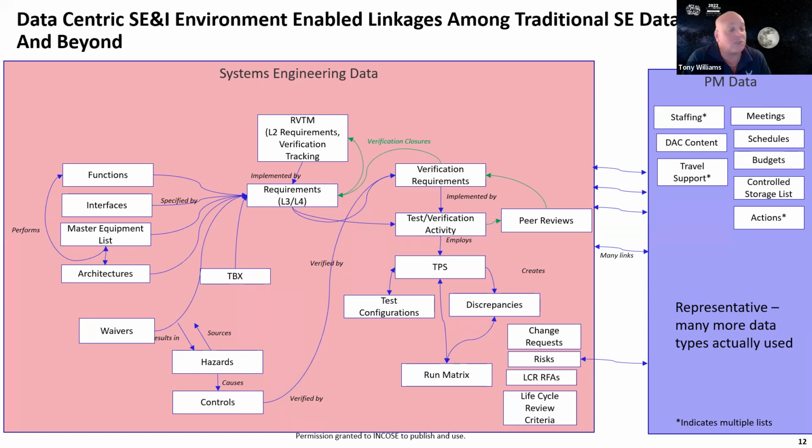On the left, you see functions and interfaces. We would model and track those functions and interfaces, and then we could show how those were being implemented by requirements. Similarly, the architectures that resulted from our design were then allocated requirements based on that. Obviously, you have the TBX list. Down at the bottom, you're seeing safety hazards and controls. We had to show that we had mitigated our safety hazards. On the right side of the figure, you're seeing our traceability through into verification requirements, and what we call the test and verification activity. Classically, I think they call this a VA, a verification activity, or a VE.